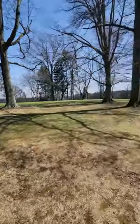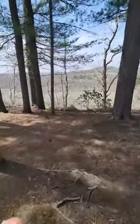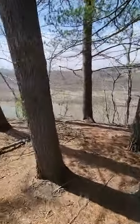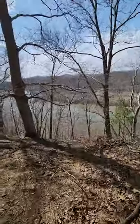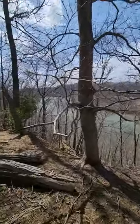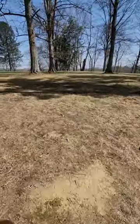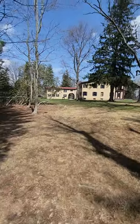It's not a far walk, but this is the backyard still. Look at this. This lady had her own river trail, and we're going to show you that too. It's a humongous trail. We're not going to walk the whole thing. Stay tuned.